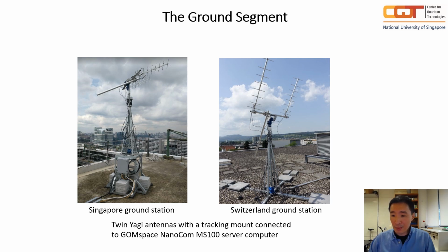Now, moving more to some engineering aspects, we actually have two ground stations, one in Singapore and one in Switzerland. They're identical Yagi antennas, and they're linked by internet connection, so that from Singapore we can log into either ground station and communicate with the satellite in space.